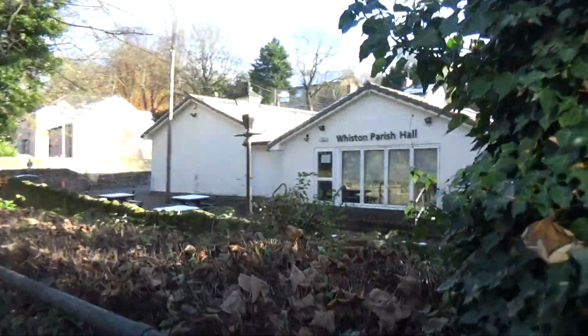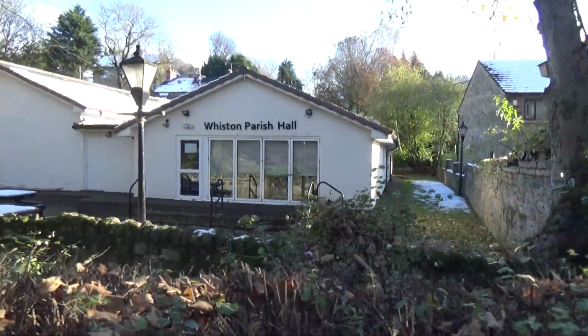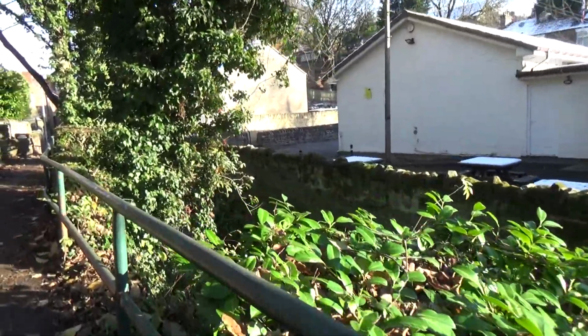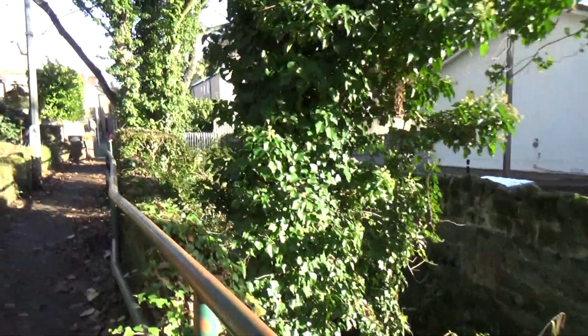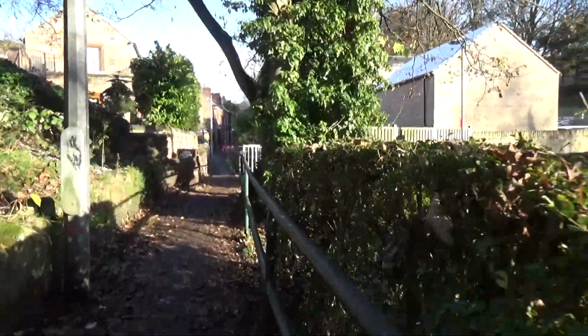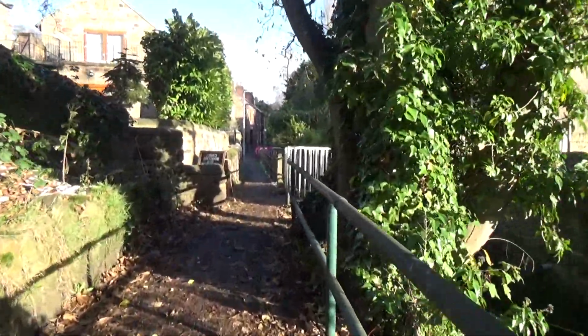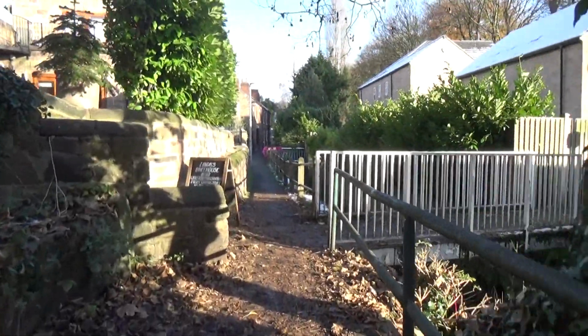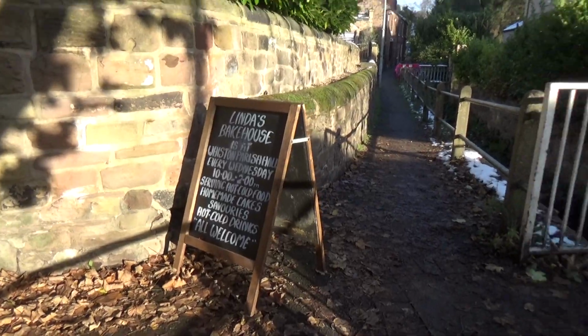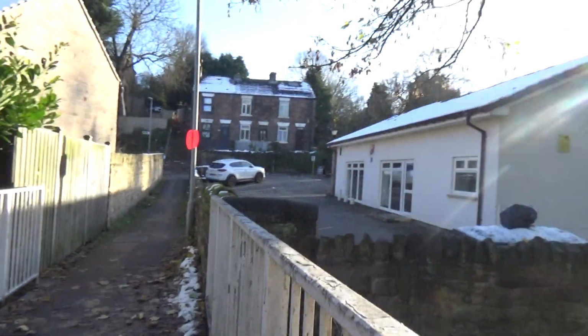So we're at the back end of the parish hall there. Nice river running down here. Might just steer it. Linda's really pushing a bakehouse, isn't she? There's another angle on it.